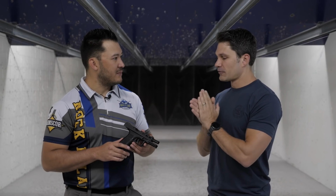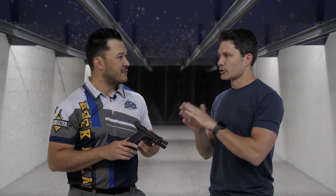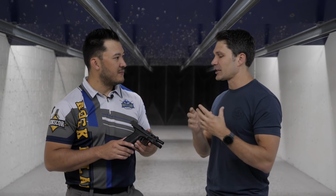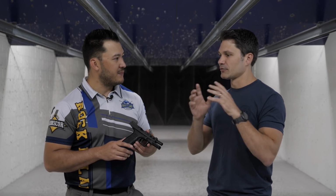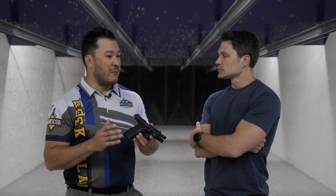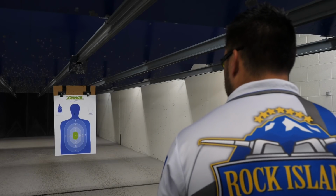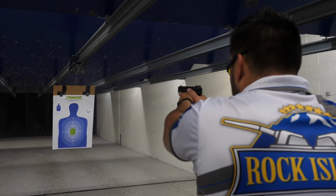John, MSRP $599 for this, correct? Correct. There are a lot of striker-fired handguns that are already on the market that are hitting at that same price point. Why would I buy this instead of one of those for $599? I really believe that having an aluminum frame is going to be a little bit more durable. It's going to be a little bit more rugged, can take more of a beating. So I think that's one plus.